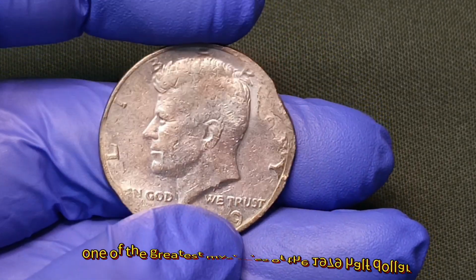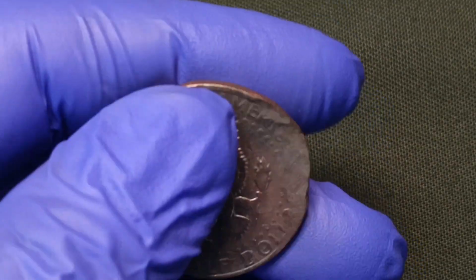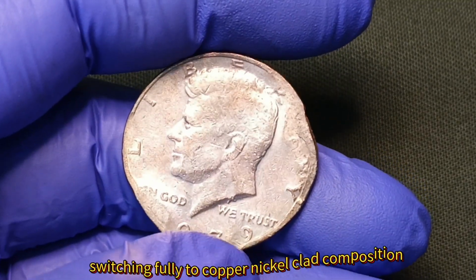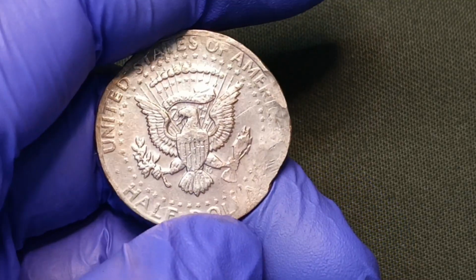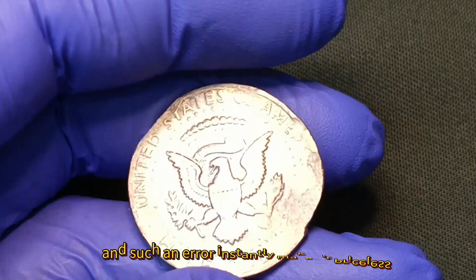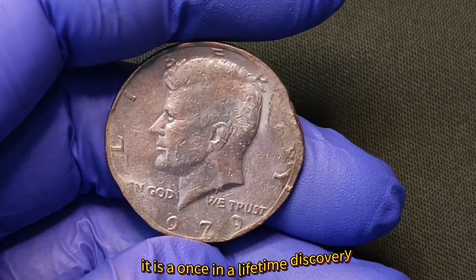One of the greatest mysteries of the 1979 half-dollar lies in the possibility of coins struck on silver planchets. By this time, the U.S. Mint had long abandoned silver for circulating half-dollars, switching fully to copper-nickel-clad composition. Yet history has shown that rare errors happen. A leftover silver blank slipping into the presses could result in a silver 1979 half-dollar, and such an error instantly makes it priceless. Collectors know that a coin like this is not just rare, it is a once-in-a-lifetime discovery.